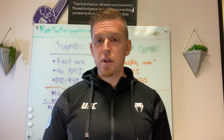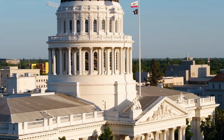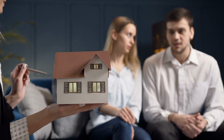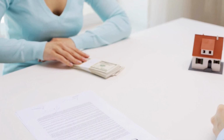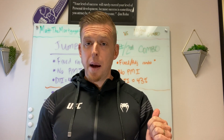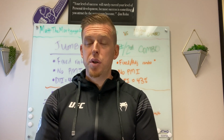All right, let's jump into it. So it's very common, especially in California where I'm at, people are buying houses above the conforming limits. Not everybody has 20% down to put down on a house. So they're looking for ways to structure their loan where they're going to put a 10% down payment. And in some circumstances, like I'll show here behind me, that might be in the jumbo realm, above those conforming limits. And so you've got a couple different options.